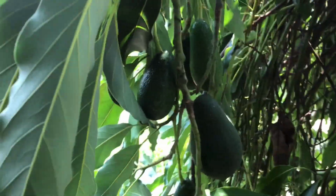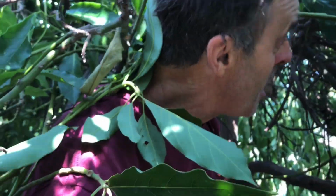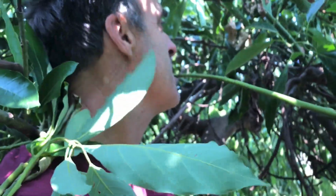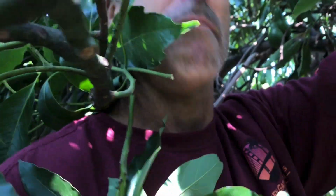Okay, everybody, it's September, mid-September. So what does that mean? Probably means a lot of things, but one thing it means is I'm continuing to pick my Littlecado trees. Here I am up in my tree, and yes, I am picking these things.